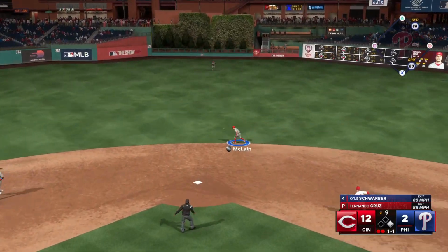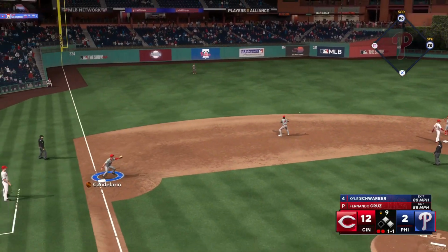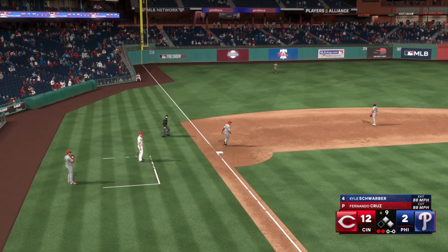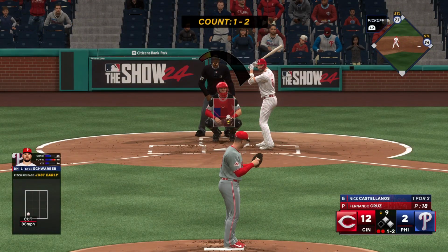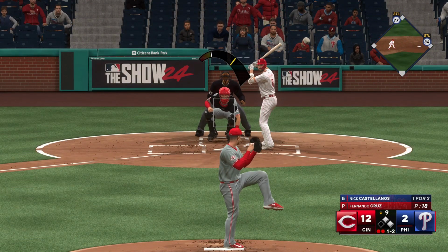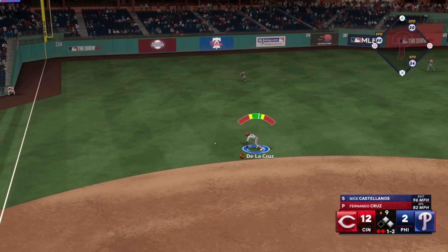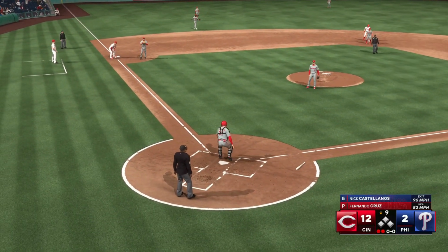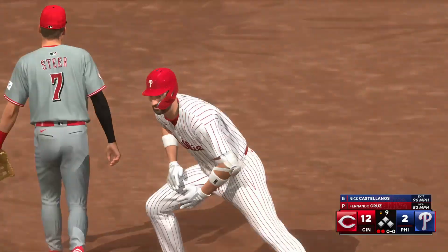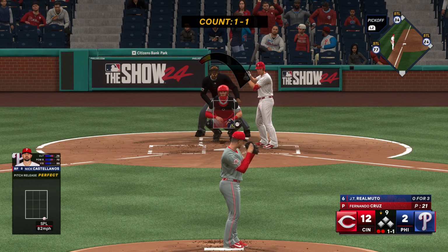Swing and a ground ball off the middle. That's a base hit. Throw in holds the lead runner at second. 2 on now with 2 away. Nick Castellanos stands in for the Phillies. Worm burner into the outfield for a knock. Dives and he can't hang on. Safe at first as they can't make the play. JT Realmuto stands in for the Phillies.